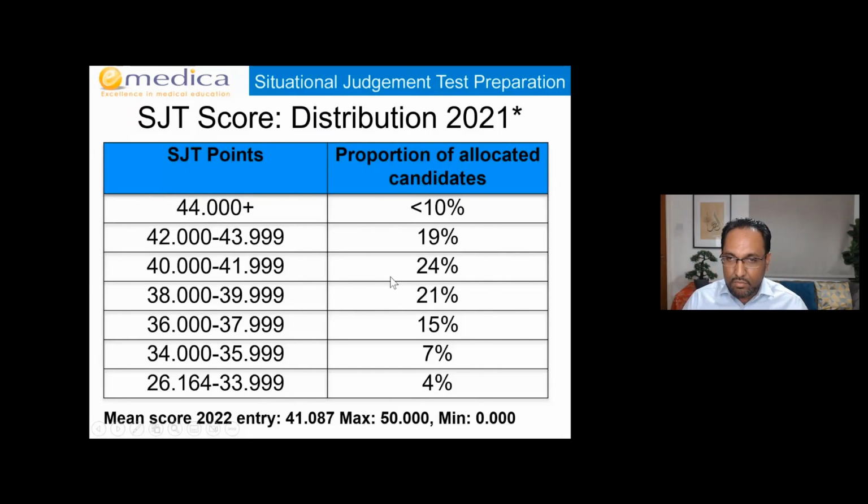The mean in that year, 2021, was just over 40. The mean last year we do have, it was 41.087. The person that scored the highest got 50. The person that scored the lowest got 0.00. Okay. But if you look at the breakdown, less than 10% get more than 44 points in the SJT.